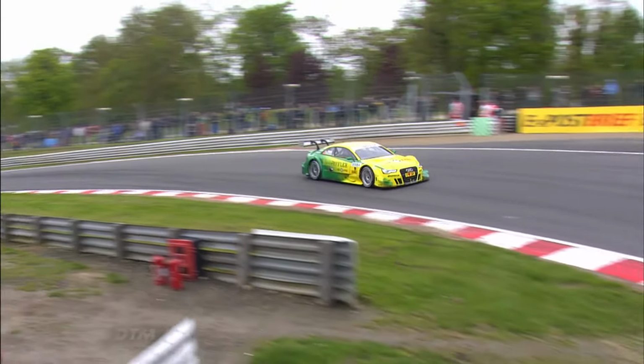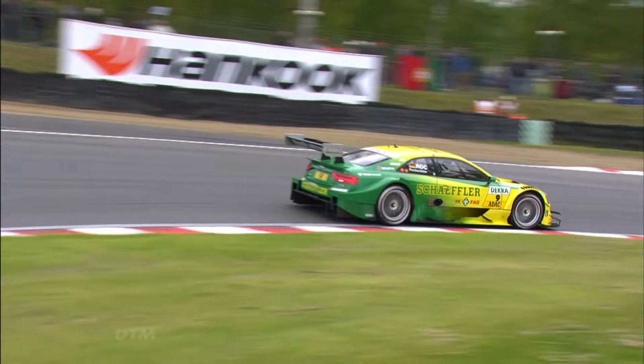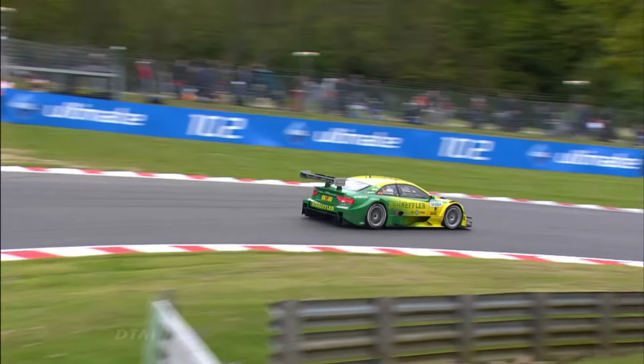And another happy man was Mike Rockenfeller, bringing it home in 3rd place, and a good start to his season. After qualifying, I was aiming for podium position, and it worked out. I had a good start, good strategy, and I just kept pushing. At the end, I was close to Bruno because he had a problem, but I couldn't catch him.